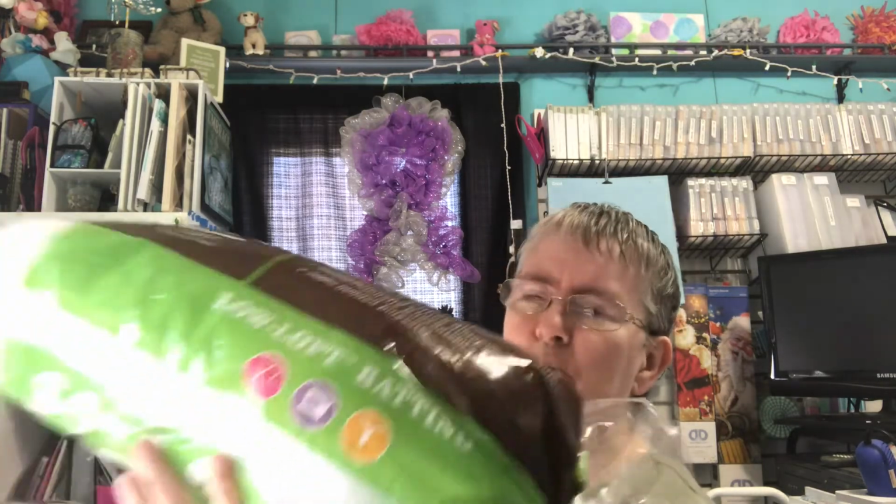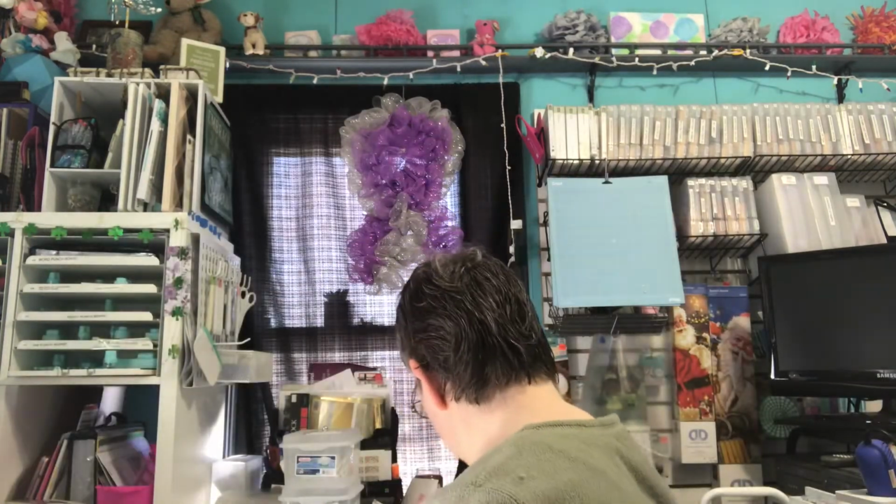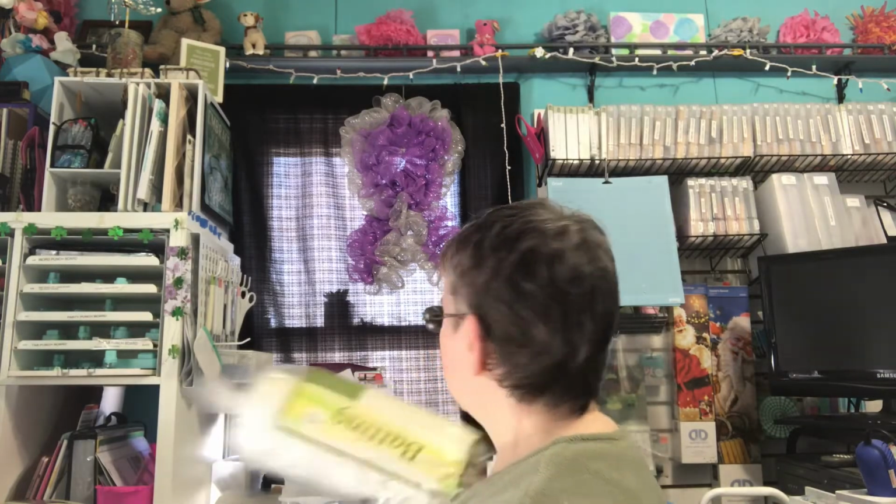I was talking about buying batting. And she says, well, I have some. She says, I bought some for a project, and I bought too much, because I have a whole bag that I didn't even use. She goes, I'll just give it to you because you're more likely to use it than I will. And then she also had some regular quilt batting, and she asked, do you do anything that uses that? And I'm like, yeah, because I do use this in my hot pads that I make and my table runners.